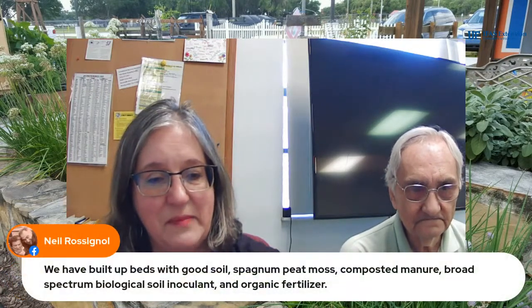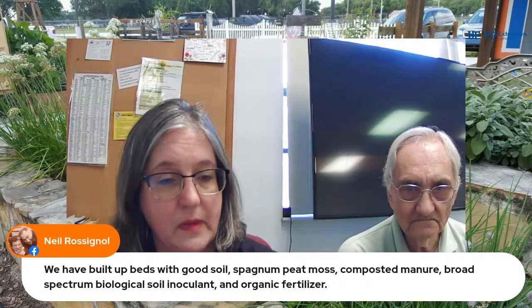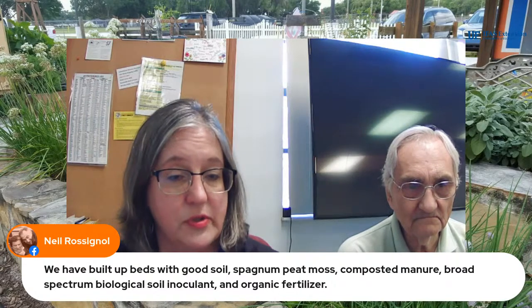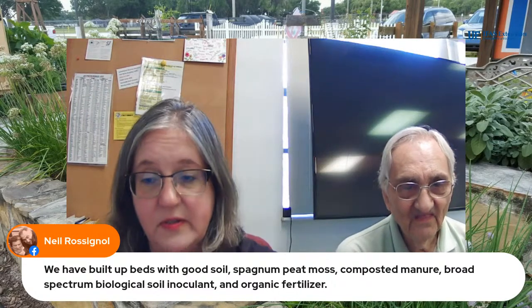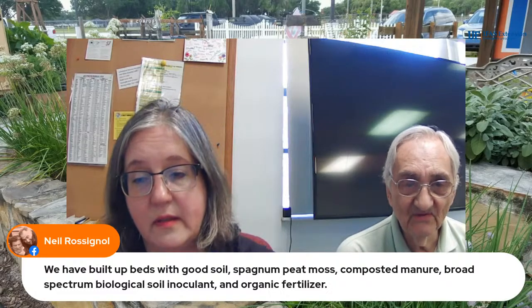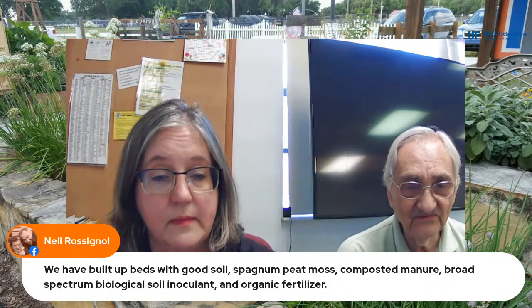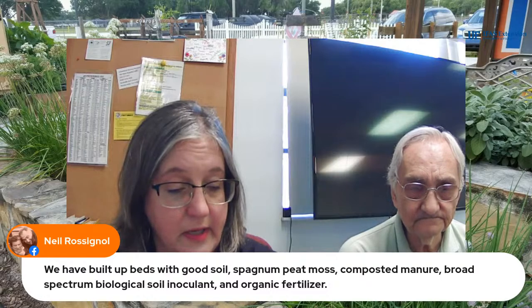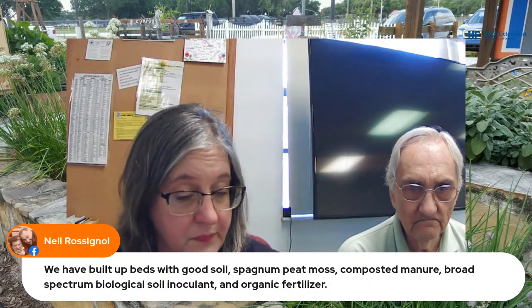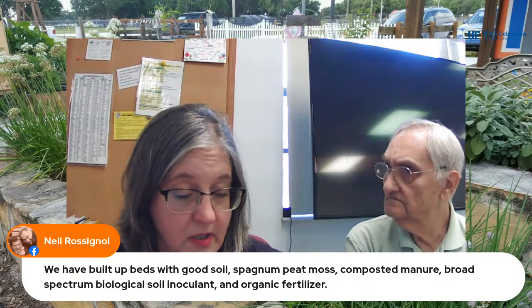Neil's saying they built out beds with good soil, sphagnum peat moss, composted manure, broad spectrum biological soil inoculant. Ooh, that's a good word. And organic fertilizer. That was done by somebody that had a pretty good idea what they were doing. That is exactly right. But that is for growing vegetables. That doesn't mean you can't grow ornamentals. I mean, all of us do, in our yards.